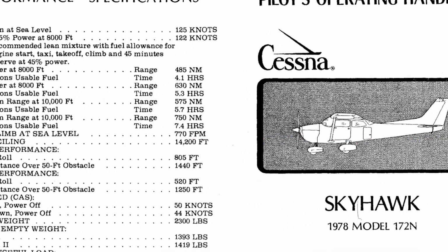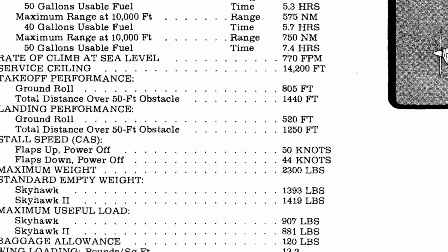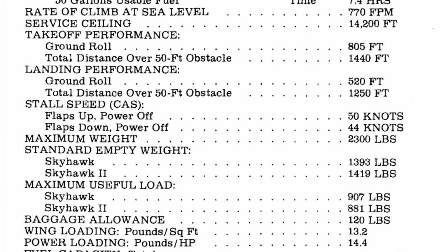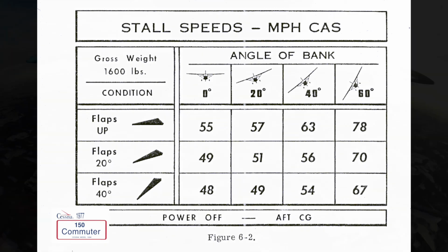Interestingly enough, if you look at the tables for the venerable 172, they book out at about 44 knots at gross weight, which really isn't that far off. And if you look at the mighty 150, they list at 48 miles an hour or 42 knots. Again, that's at gross, but the payload range for a 150 is fairly narrow.